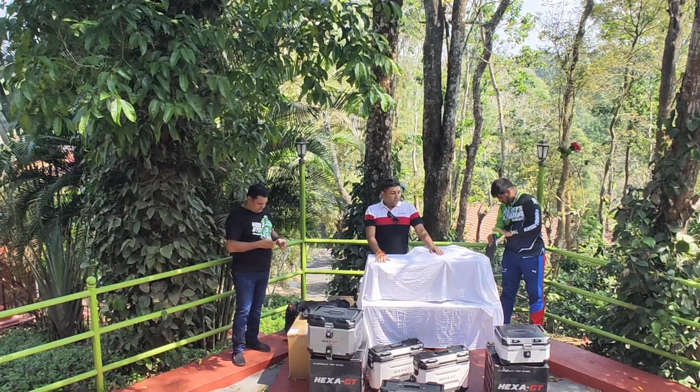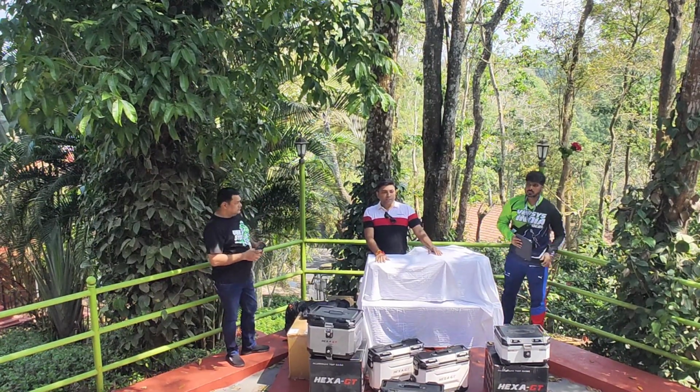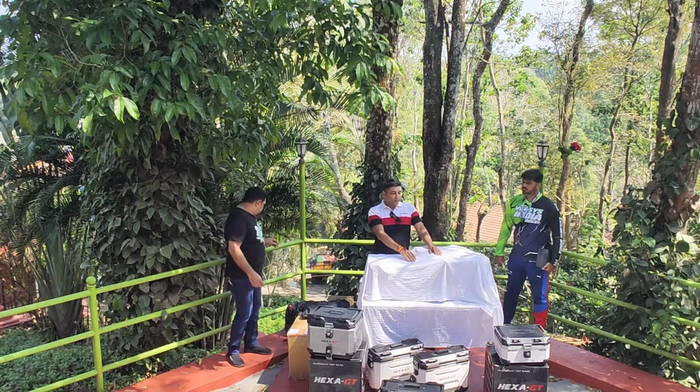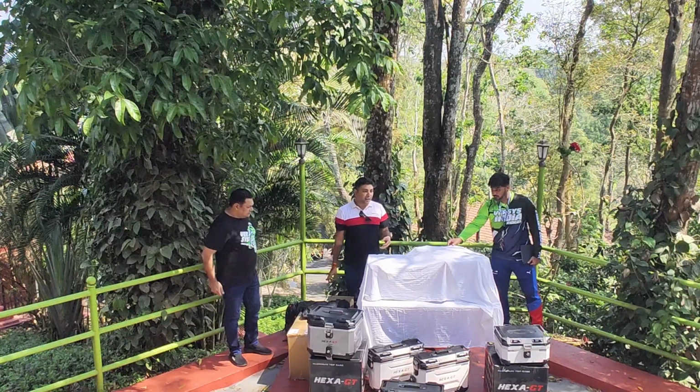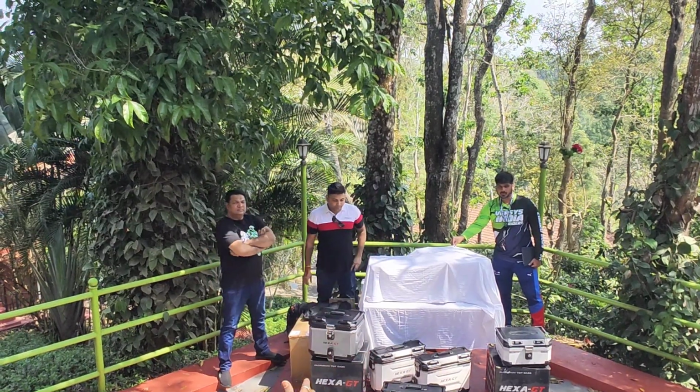Along with the top case, we're also launching the panniers as well for this. So it's the same setup. So that's what we're going to show now. And with that, I'll let you guys have a look. Guys, can we give an applause as they unveil?